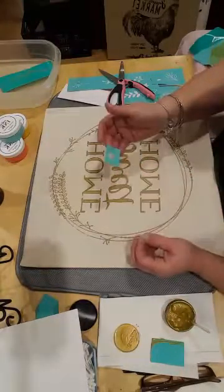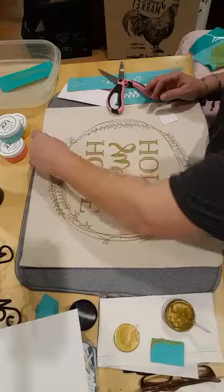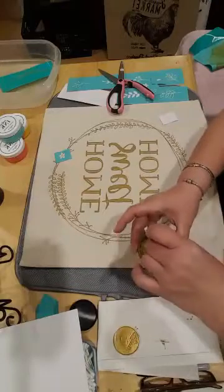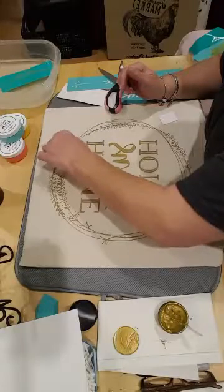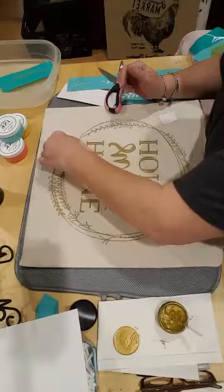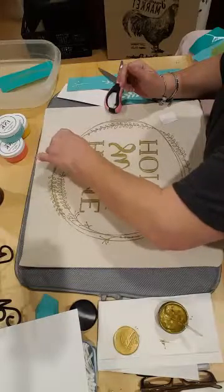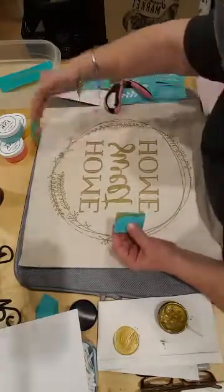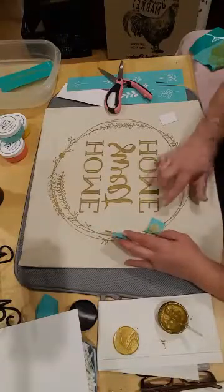Alright, so this is an itty bitty one. I'm going to try and be very careful and not go off my transfer. And just going to dip that in, starting off of the silk screen and pulling it in. And pull that up. There's a little itty bitty flower. And I'm going to put another one over here.